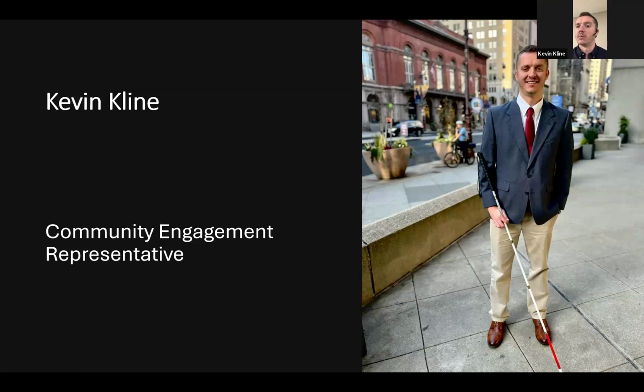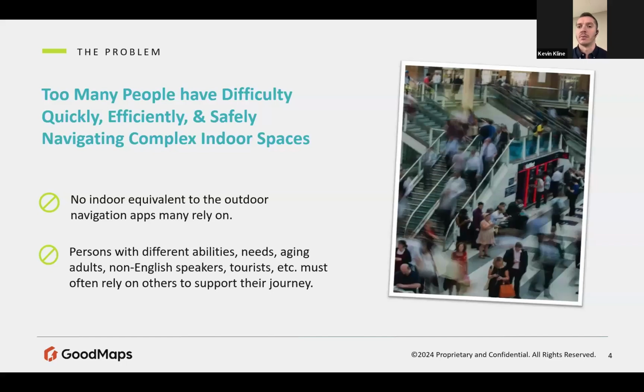So, a little background about GoodMaps. GoodMaps started out of American Printing House for the Blind, actually, about 5.5 years ago. I think it started out of the warehouse. So we went from 2 or 3 employees about 6 years ago to a team of over 30 now, and a global team, if you will, as well.